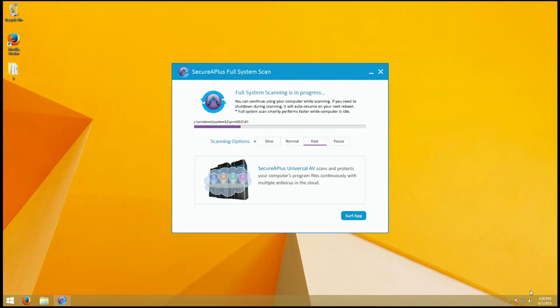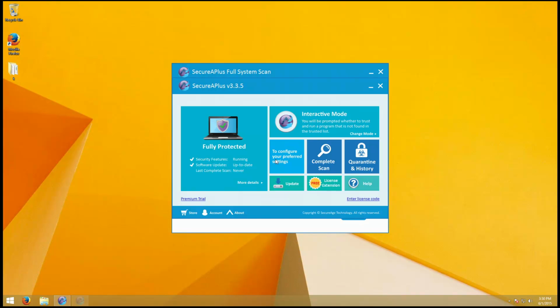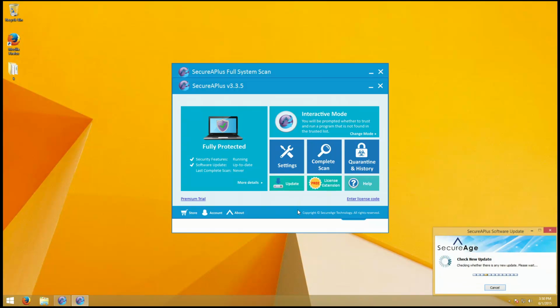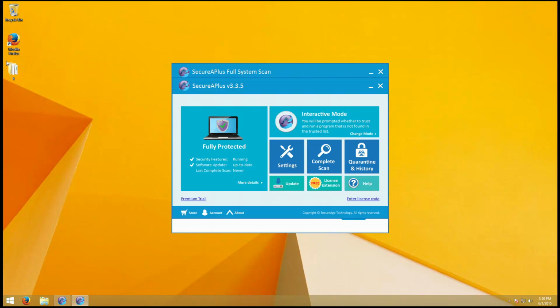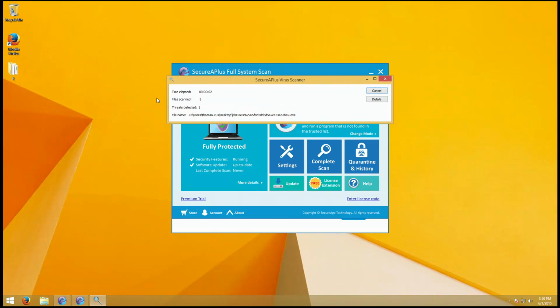Let's update SecureAPlus just to make sure we're on the right version for everything. Everything's up to date. Okay, let's go ahead and scan this folder. I think we can do it at the same time as the full scan. So if we scan it, we're getting some threats detected. So this will take a little while.